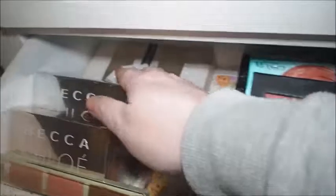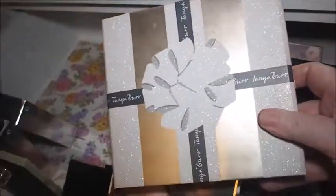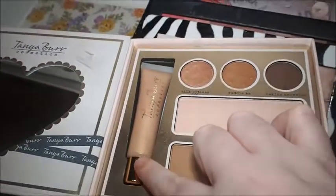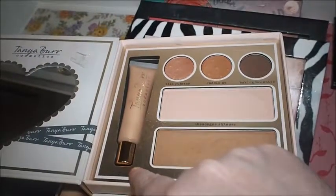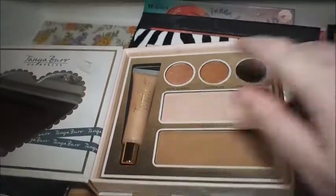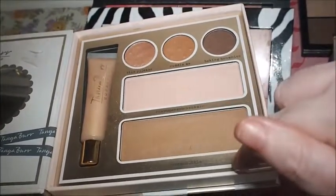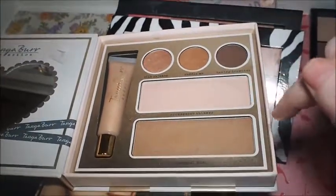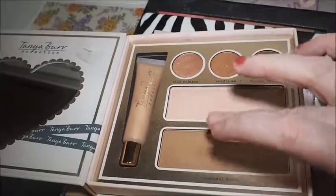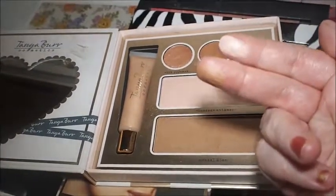So that one's going, and this one may be going in the future as well. Really love the packaging. I got this one year for Christmas. Don't like this, however, so regardless of what I do with the actual palette, that's going to be going. So we've got the 3 eyeshadows there, the highlighter and the bronzer. Love the highlighter and the bronzer. So that's the highlight, that's the bronzer. They're really nice.